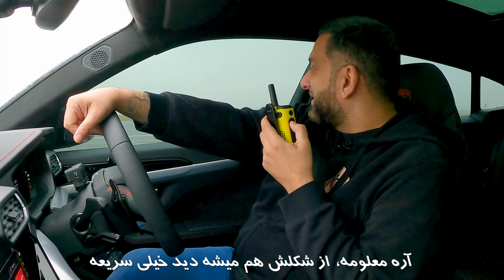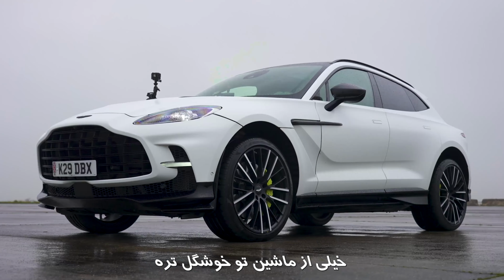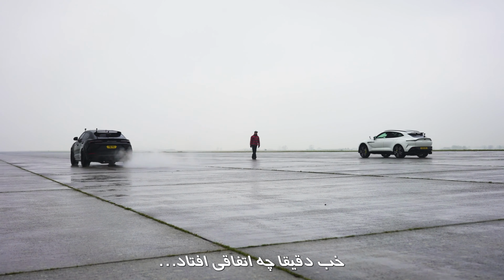Yeah, you can tell. It does look quick as well, to be honest with you. Not as nice looking, but it does look quick. This looks way better than your car. No, definitely not. So then what exactly happened?